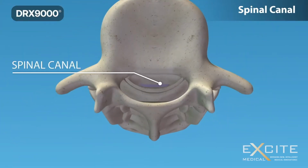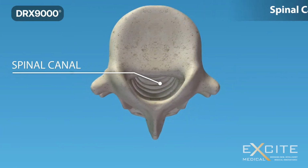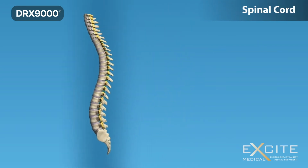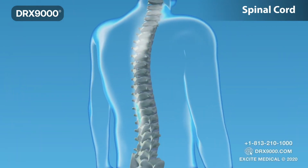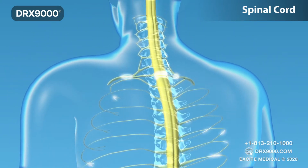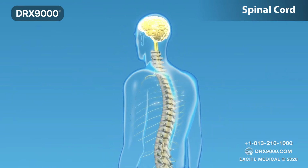Directly behind the discs, the ring-like vertebral bodies create a vertical tunnel called the spinal canal or neural canal. The spinal cord and nerves pass through the spinal canal, which protects them from injury. The spinal cord is the major column of nerve tissue that is connected to the brain and serves as an information superhighway between the brain and the body.